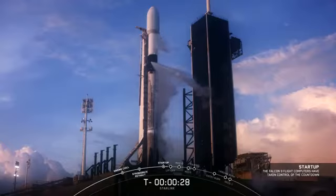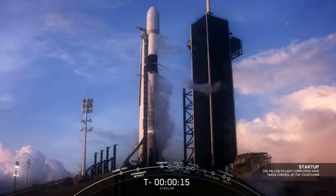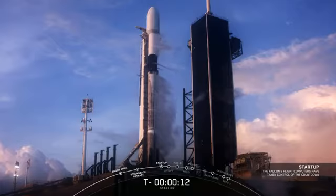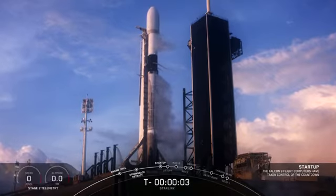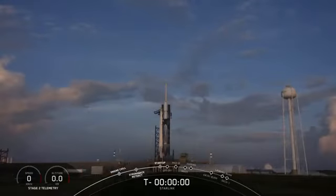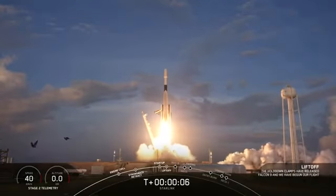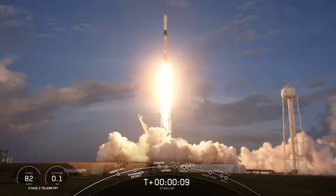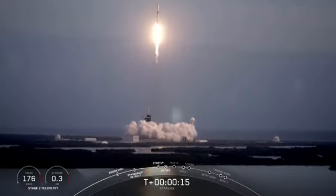T-minus 30 seconds. Stage one flight press. T-minus 15 seconds. 10, 9, 8, 7, 6, 5, 4, 3, 2, 1, 0. Ignition, liftoff. Stage one propulsion is nominal.